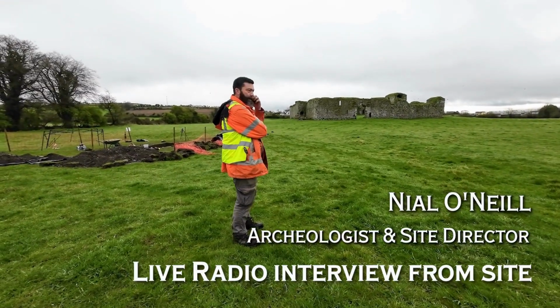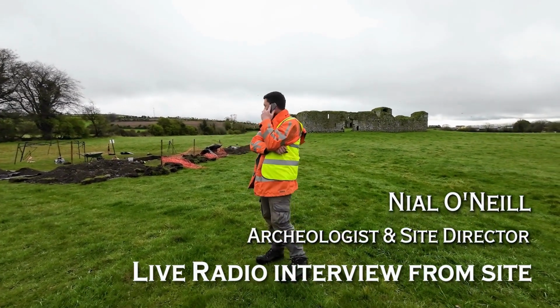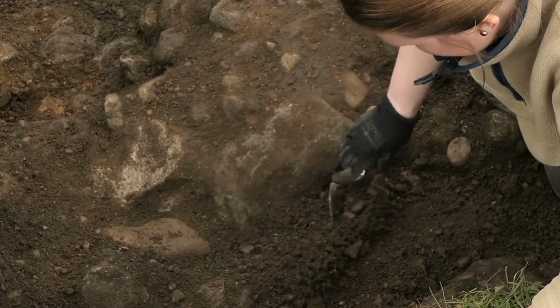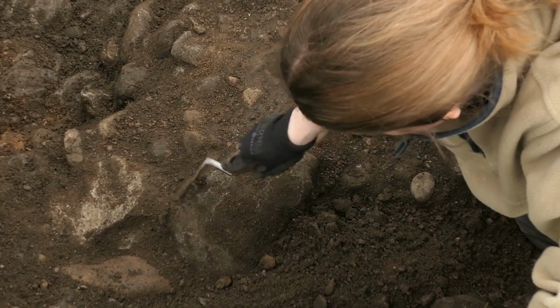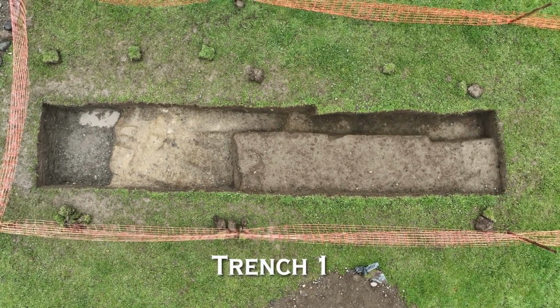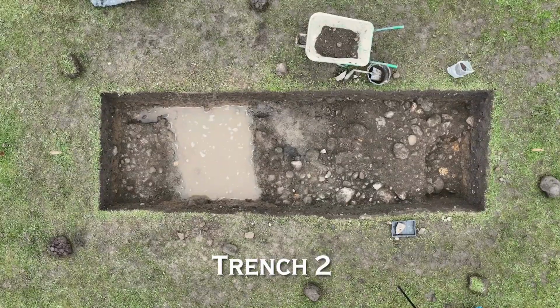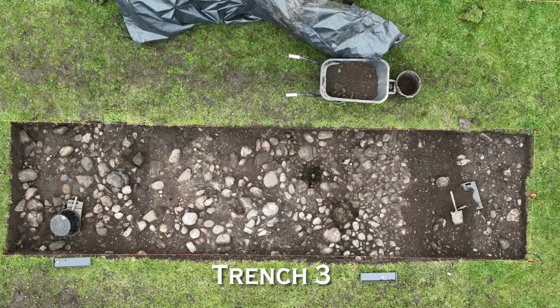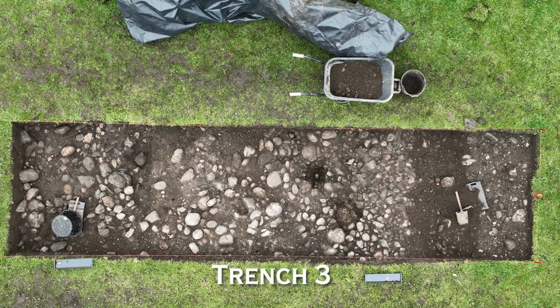Yeah, we're out here just beside Ballymoon Castle, and we're continuing. We're getting towards the end of our excavation here, so we're kind of finalising the works we've been doing for the last couple of weeks. We have completed Trench 1, as we talked about the last day. We have almost completed Trench 2 behind me, and we have Trench 3 well into the work that's going on there.